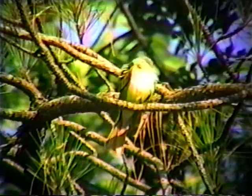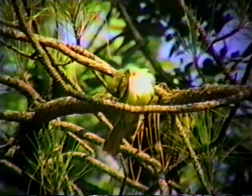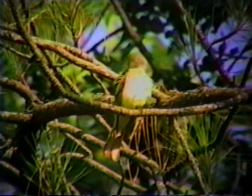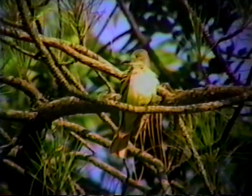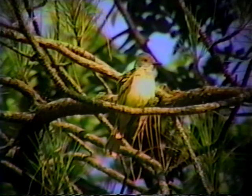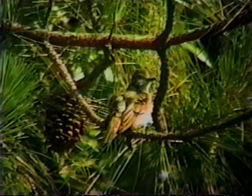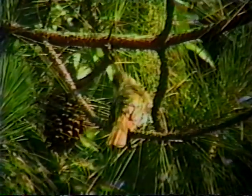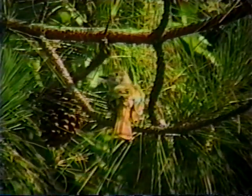The great crested flycatcher is a year-round resident that nests in the area. It has a gray throat that distinguishes it from other flycatchers that have white throats. Found in open woodlands, it feeds high in the canopy where it darts out and snaps up a flying insect. It also eats berries.